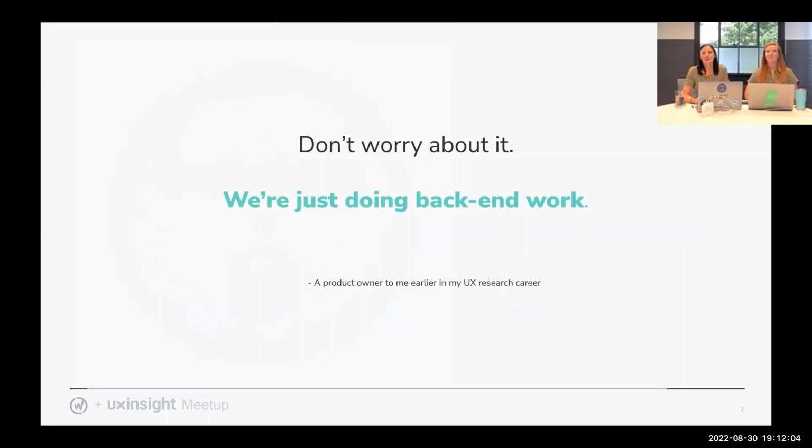Back a number of years ago, I was at a different organization and I had a UX team that I was leading, and we were working with another development team who needed some resources from me in terms of UX research and design, and they were working in an Agile sort of framework. I was talking with the product owner, just really trying to get a feel about how my team members should work within their structure and how we should partner together very early on in this project. And what this product owner told me was, oh, you don't really have to worry about it. We're just doing back-end work.